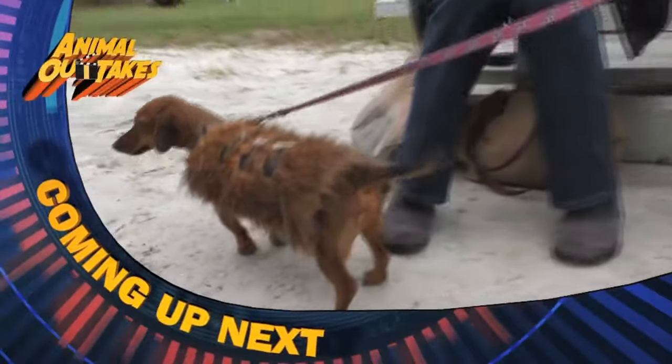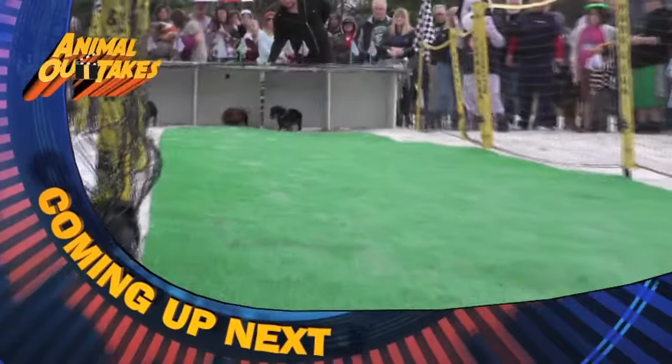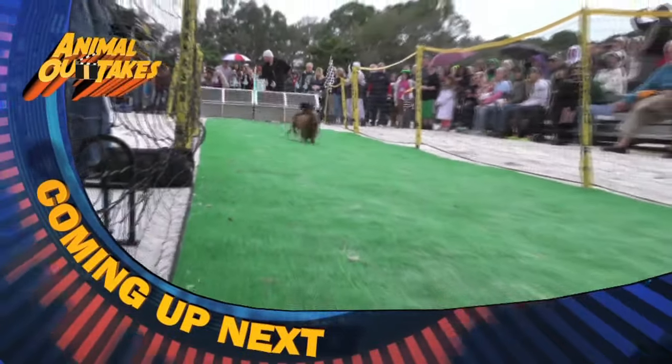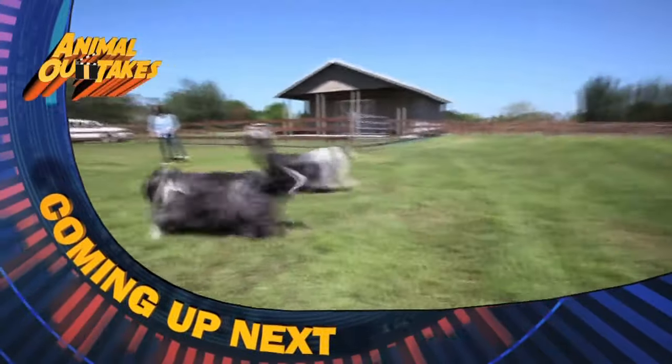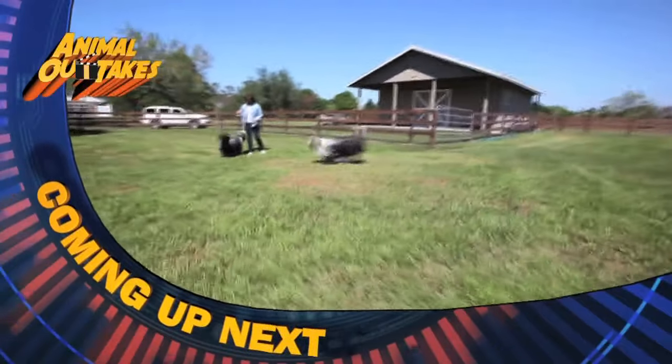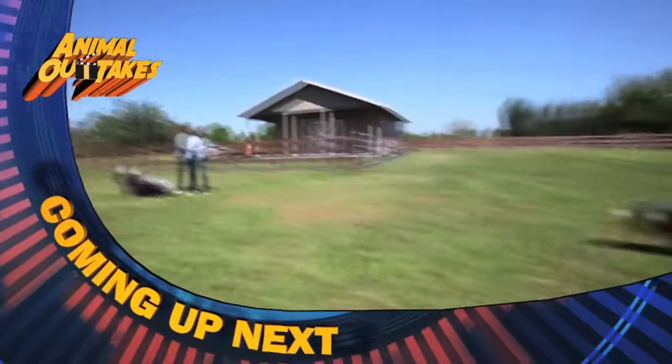There's much more ahead on Animal Outtakes. I think my dog Gunner is a winning wiener, yes. We'll take you to the Dachshund Derby to learn how these odd-looking dogs have won over so many people. Plus, a lot of grooming takes place, correct? It does. Meet this shaggy dog with a big heart.